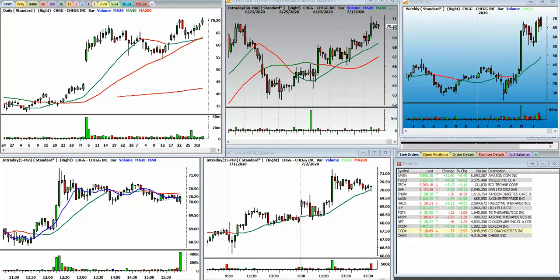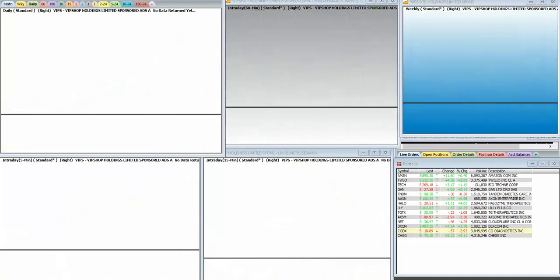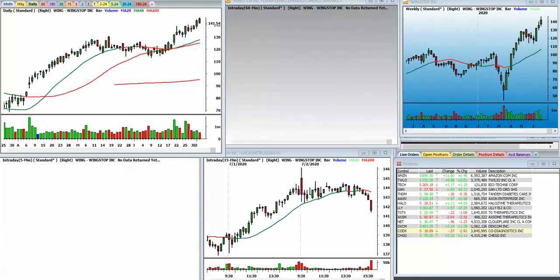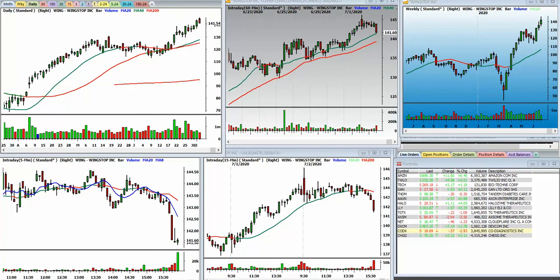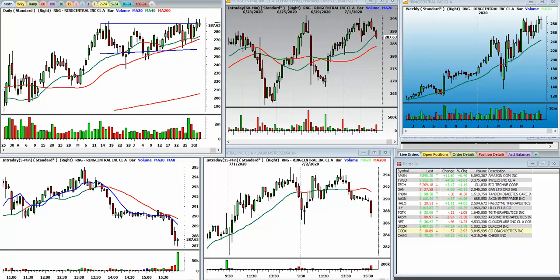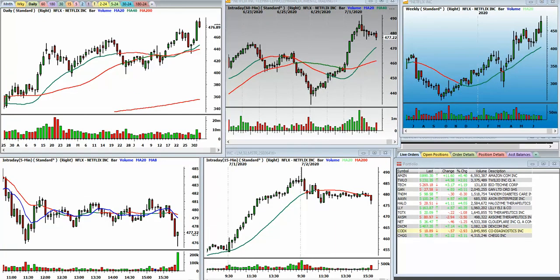So I like this. Here are a couple of things that you can watch for, VIPs. VIPs trigger the buy setup if you're trading and you have your risk defined. VIPs looks like it wants to move higher. I also like WING. WING is a little bit of a consolidation. I like it higher. I like RING. RING is in a consolidation pattern. That looks really good. I like Netflix, it put in the inside bar that I like.